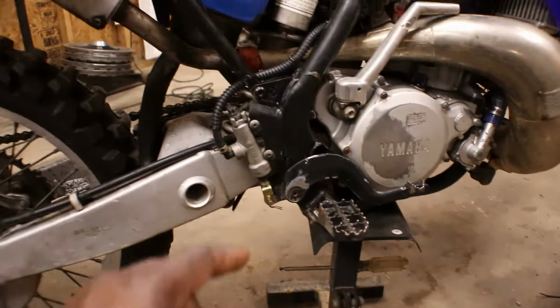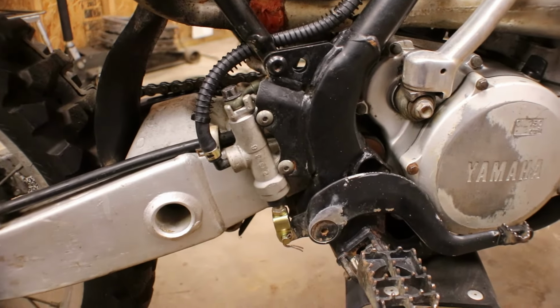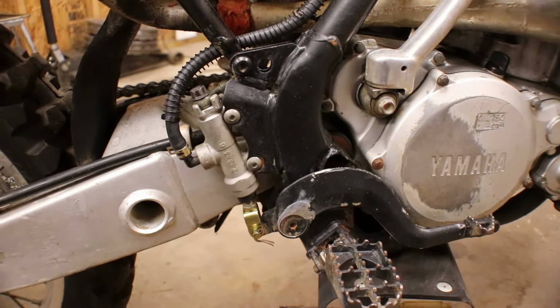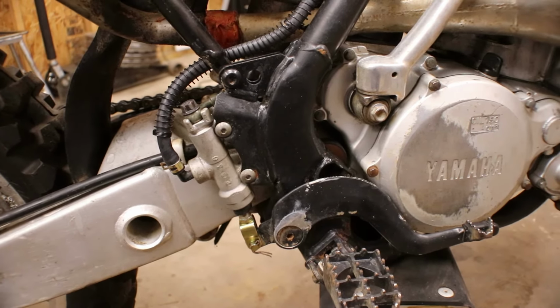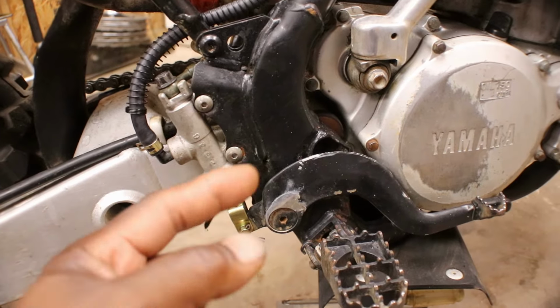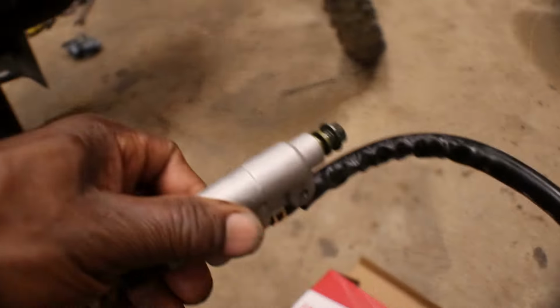Or I had this one that is off my DRZ 400. I bought a new caliper and stuff for it a long time ago, and I kept the master cylinder, and the only difference is the brake line faces out instead of in.